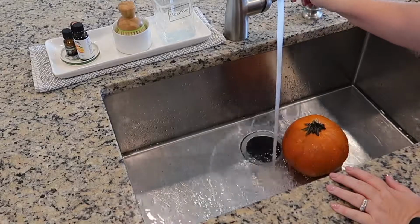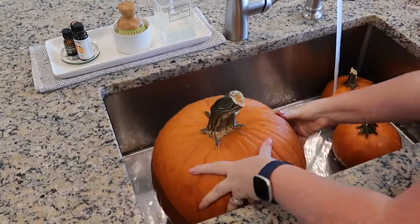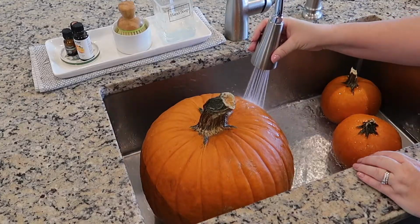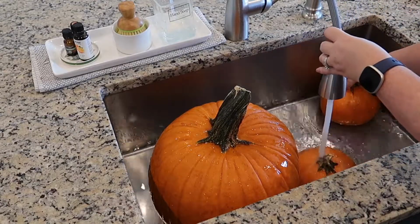One way that I do this is that I give them a good bleach bath. I add a splash of bleach into the water and then I give them a good washing, including the stem. I let the bottom sit in the bleach water for at least 30 minutes. The bottoms are the first part of the pumpkin to rot because of the weight of it sitting down on the ground.